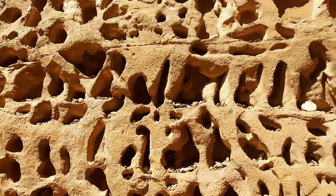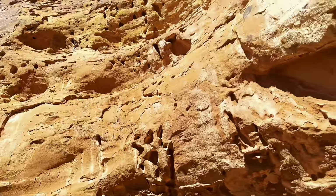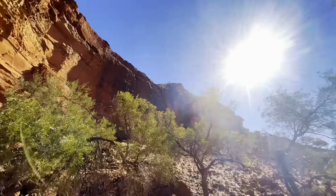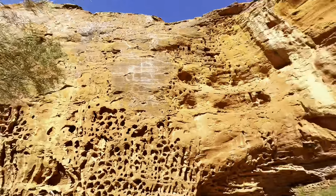Is it smooth or rough? Ooh. Yeah, it's full there. That's why we decided to make it all the way out here. How was Mount Augustus? Worth it, or I've read that this is better than.